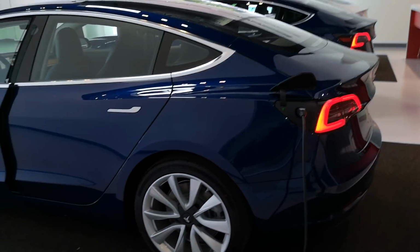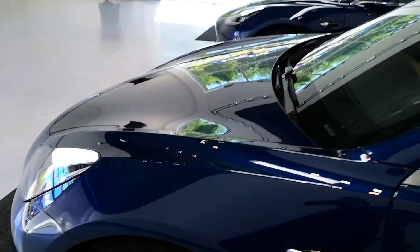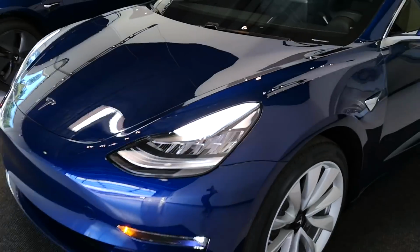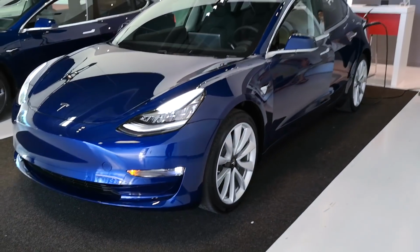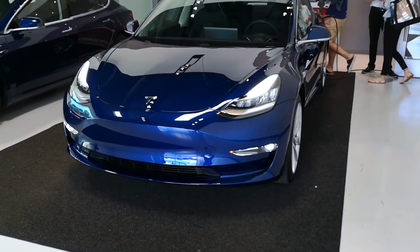Hey folks, there it is. This is my Model 3, still charging. So I just wanted to show it to you. We're gonna put stuff in this area over here. Ta-da!